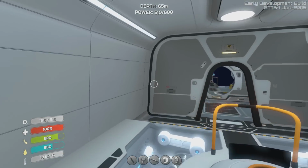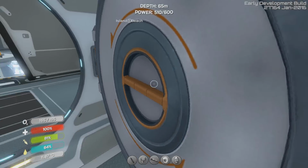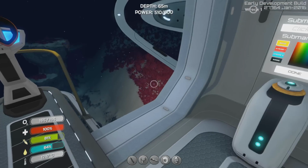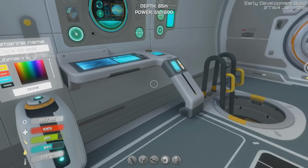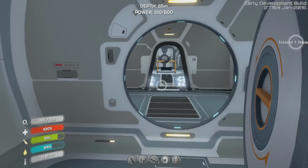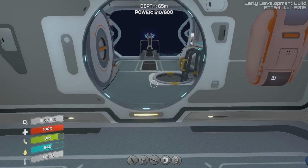Now, the other question that popped up, why use the Cyclops at all? It uses a phenomenal amount of power. It's not in any way faster than the Seamoth, and the Seamoth can go deeper than the Cyclops can without modifications, and all of this is entirely true. However, there is one thing the Cyclops can do that the Seamoth can't.